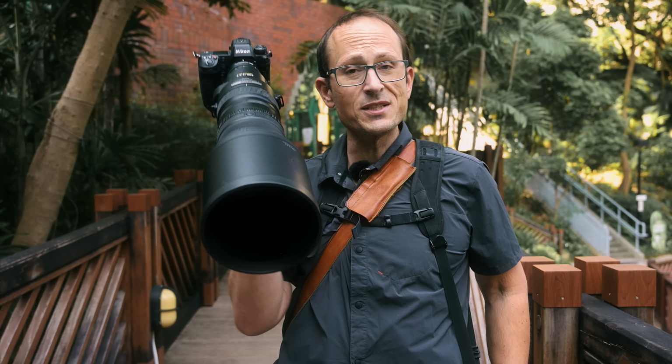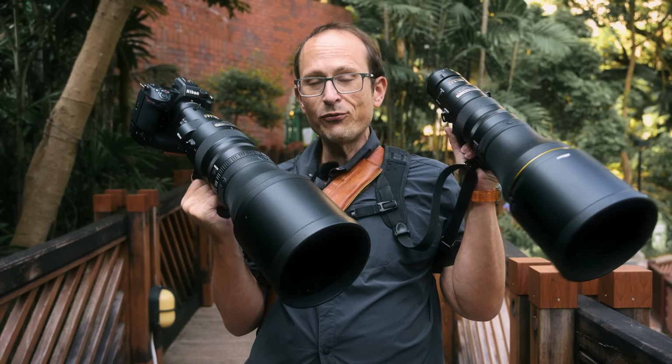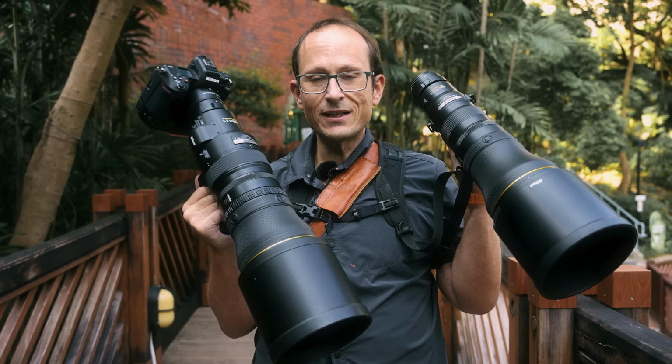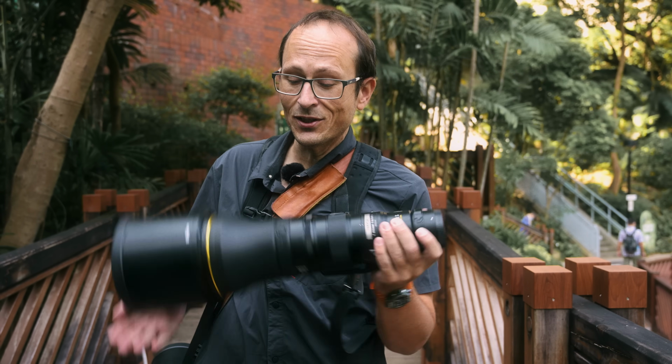And a question I've gotten surprisingly often is, will this with the TC perform as well as the 800 native, naked? So both at 800mm. Now, I realize that's maybe a theoretical, hypothetical question that you're not really ever going to contemplate. Once I have my $14,000 lens, can I bang on a TC instead of having to buy another $6,000 lens?